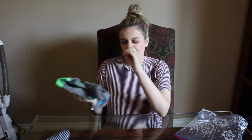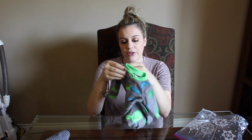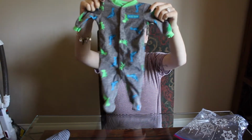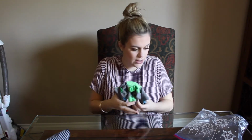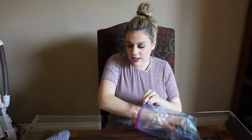So if he's super small, which really is not small, this newborn size, he'll be wearing this cute little dinosaur thing. And I have a little dinosaur on the butt. I just love it. I just can't even believe that something this size is in my body right now. I'm so excited. I'm so blessed to even be able to have a baby. I just can't wait to meet him.